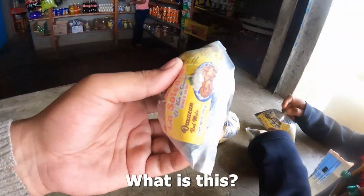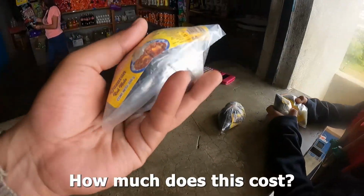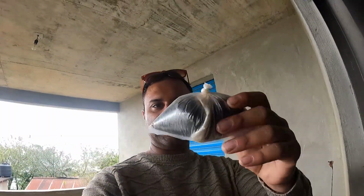¿Qué es este? Mole. Oh, mole. This is traditional Oaxacan style mole over here. ¿Cuánto cuesta por un de este? 30. 30? Oh, okay. So it's about $1.50 for each one of these.